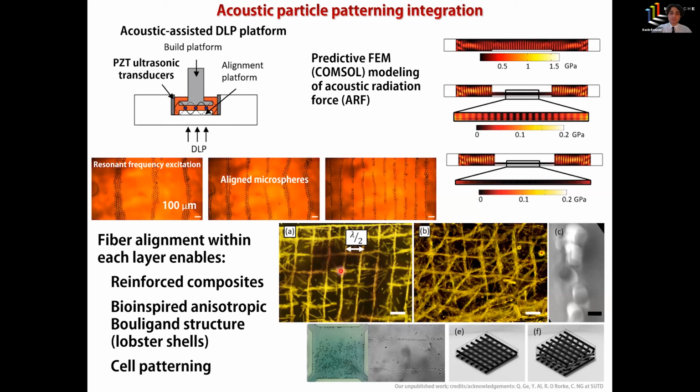But very importantly, this is also used for cell patterning. These acoustic waves, or surface acoustic waves, are typically used in cell sorting applications. So, yeah.